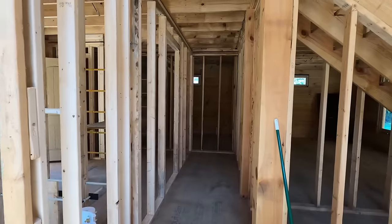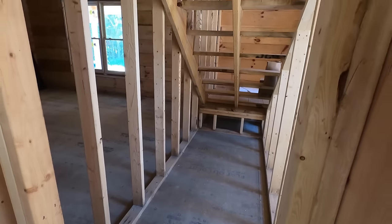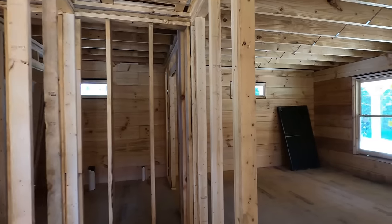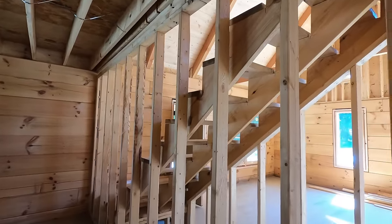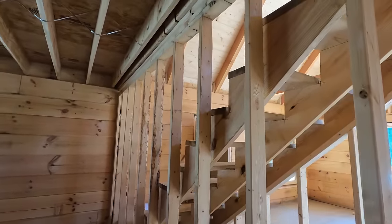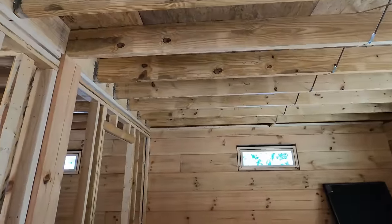Let's walk down the hallway. We can see what everything looks like. Right here under the stairs, we're going to have a pantry and storage area. Come back through here, of course, the master bedroom, and we're going to have some tongue and groove on some of the interior walls, but we're going to do drywall with some color to offset all the wood, so everything's just not bright wood, or dark wood, I should say.